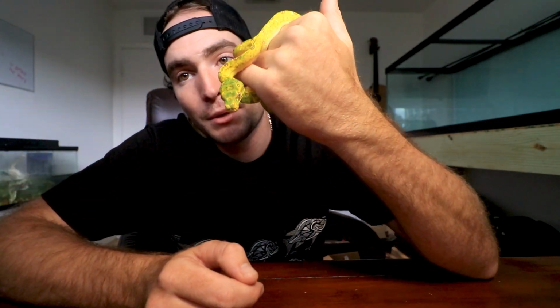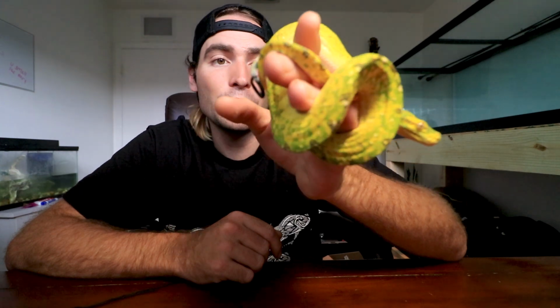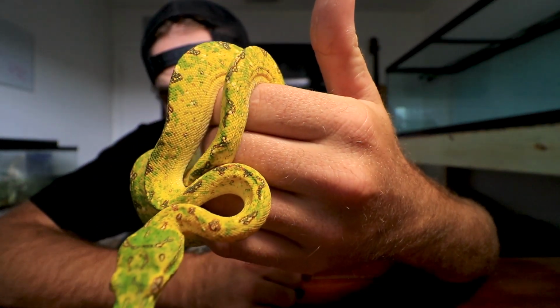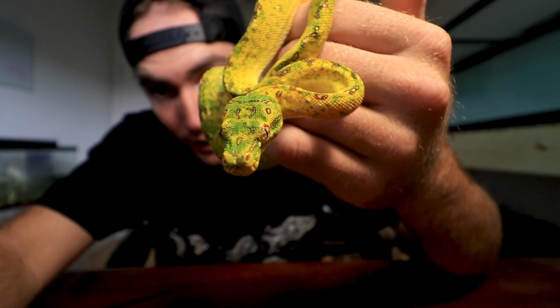They spend their time in the trees as well, and this is what I was saying. I wanted to get an emerald tree boa, but after I saw this girl and her boyfriend, I was like, I need to get those guys. She will turn basically fully green as she gets older. She'll lose a lot of this yellow coloration. She's already getting really green on her head.